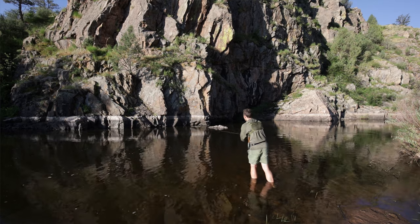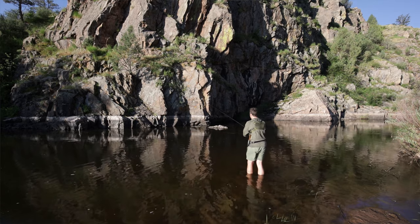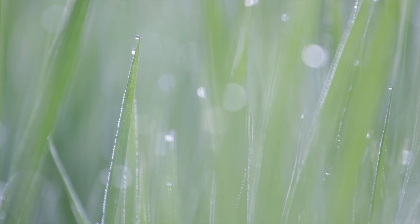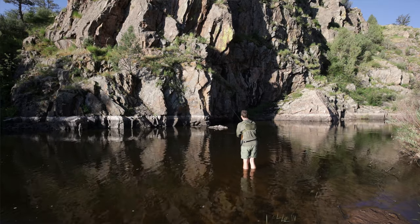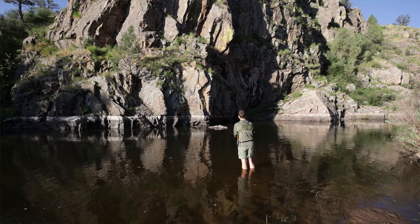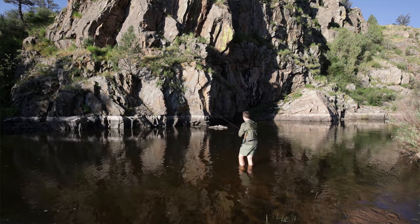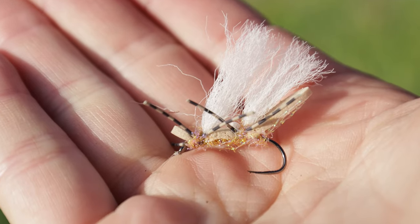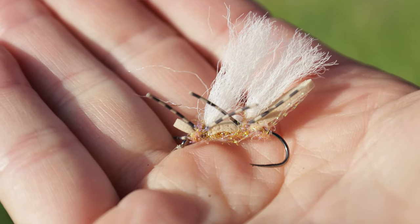So back at it again. It's about 7 a.m. Had a nice, pretty warm, but very, very dewy night. It was kind of cool waking up, seeing all the dew-covered grass and stuff. I'm at the first hole right by my campground, or not really a campground per se, but my camp spot. And I've got a single Chubby Chernobyl size 10 on. Hopefully we can pull some fish up to take it.